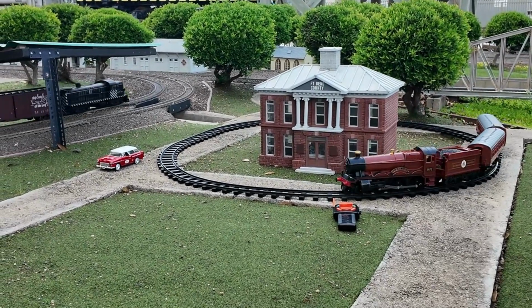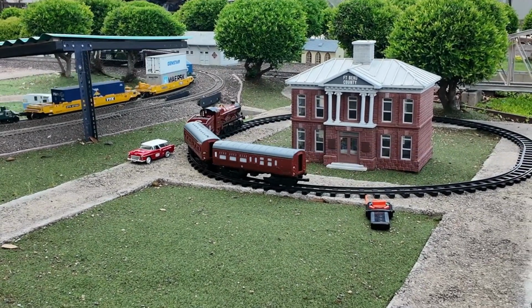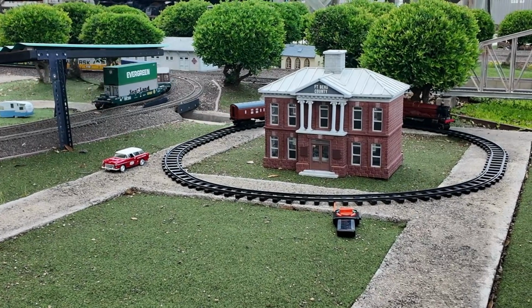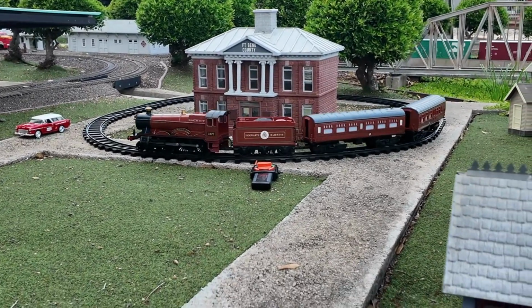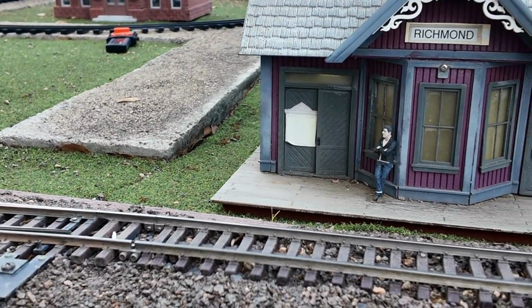So yep, that's the Hogwarts Express right there, going around the Fort Bend County building. This dude over here kind of looks like the Fonz.